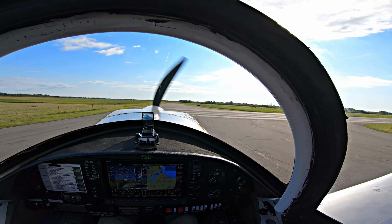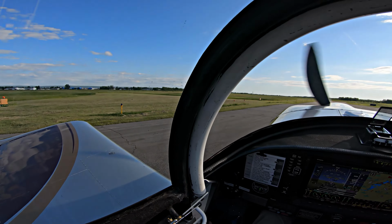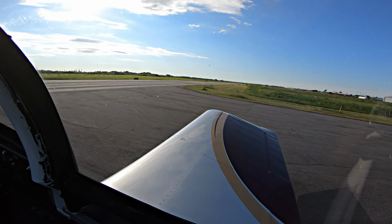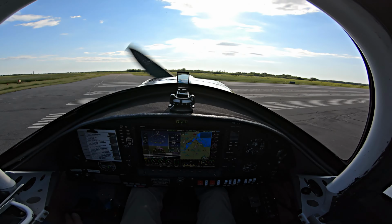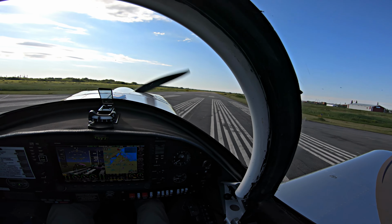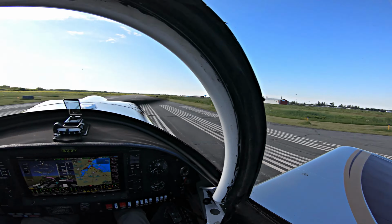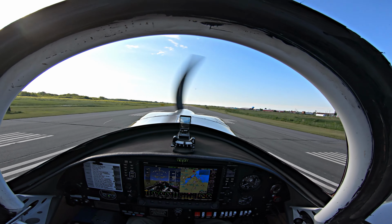Spirit traffic, RV-14 taking off. 14 left turn out, east departure, Spirit. Okay. Let's roll. Right crosswind.